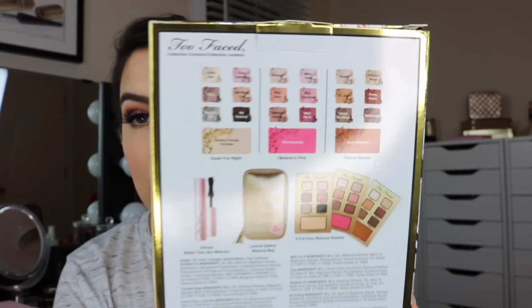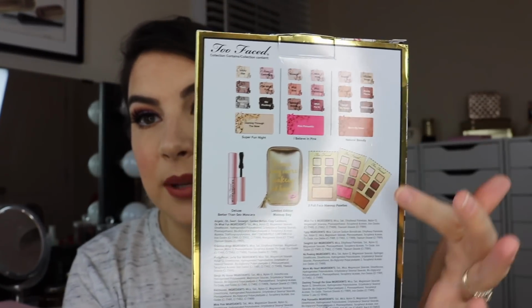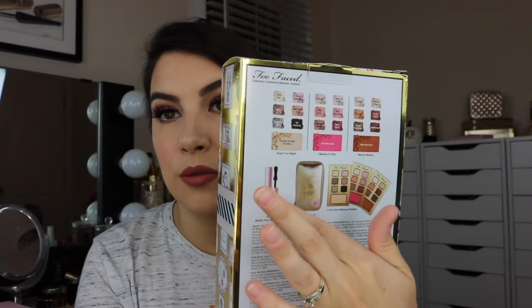This is what your outside box looks like. And then this is the breakdown of what's on the inside. It's going to be 3 separate palettes. Your little bonus will be a mini Better Than Sex mascara. They come in a little makeup bag.